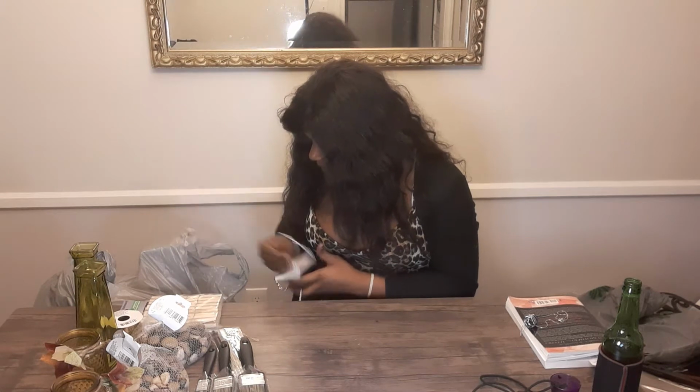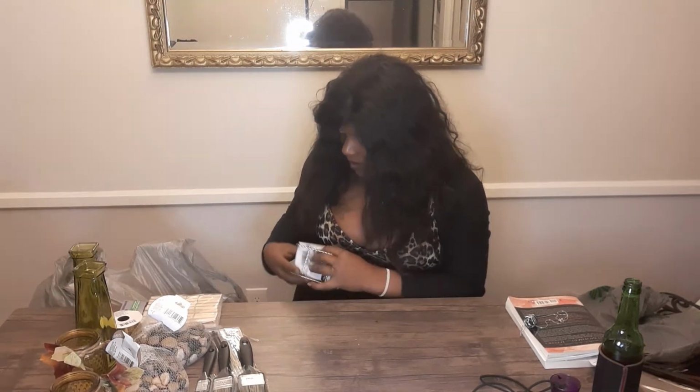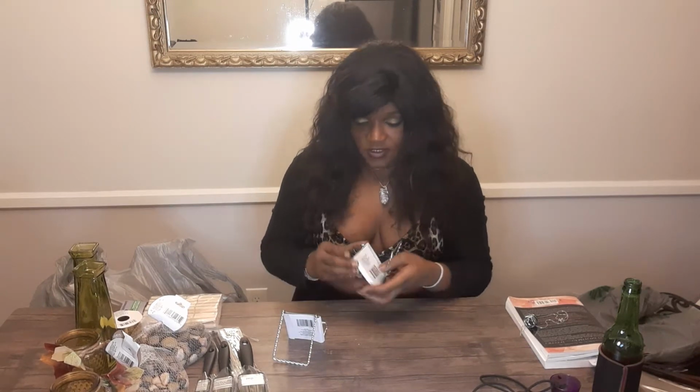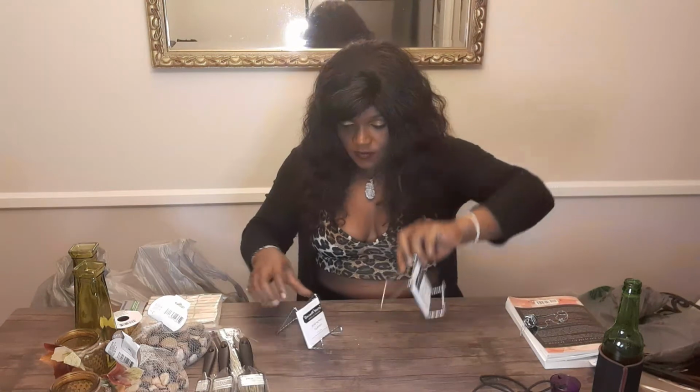I love these. I never knew they had the big ones though. These are display easels. Got them in silver. Usually you can get them in gold. I wish they would have gold and silver, but they only had silver. But I have gold spray paint, so I'll spray paint some of them gold.